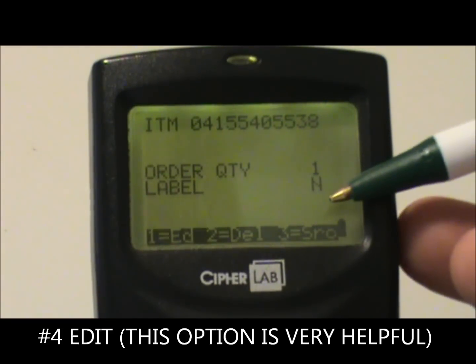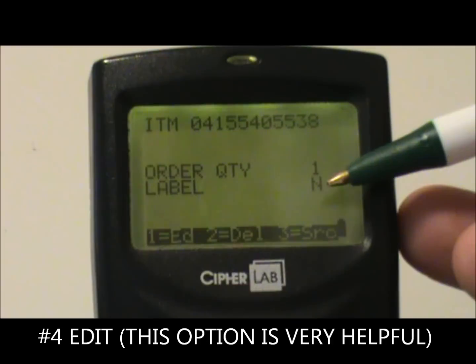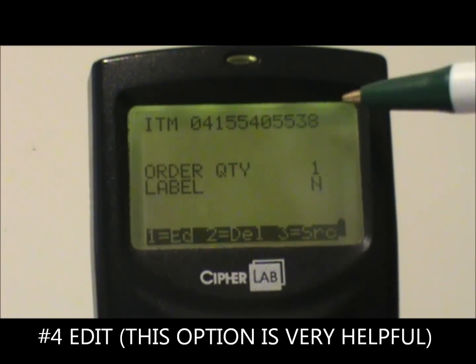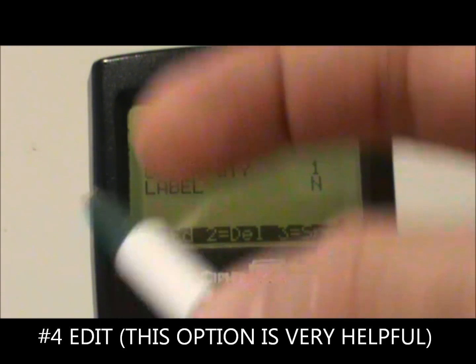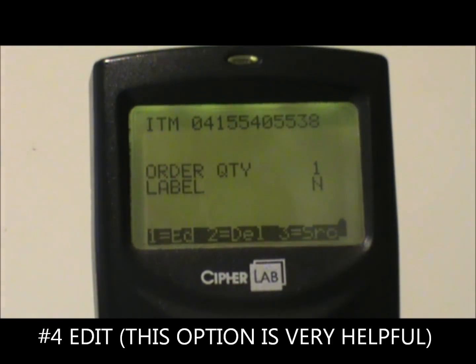You'll be at the start of the list of items in your order. You can scroll down using the up and down arrows, or you can go to option number 3 to use a search. In any case, once the screen shows the item that you want to change, press 2 to delete, or press number 1 to change the quantity. You would then press enter. When you want to return to the order entry screen, just press escape.